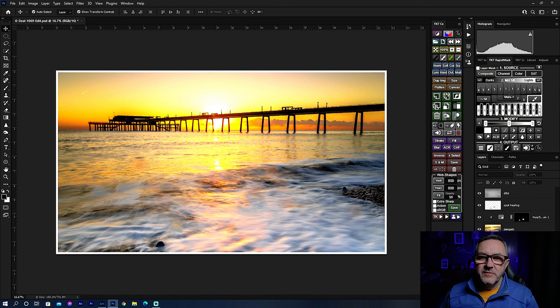So if I show you where we started from, this is how the image was brought in to Photoshop, and then after we've worked on it, that was the resulting image. So that was probably one of my favourite images of the morning. I hope that you liked one or two of the other images.